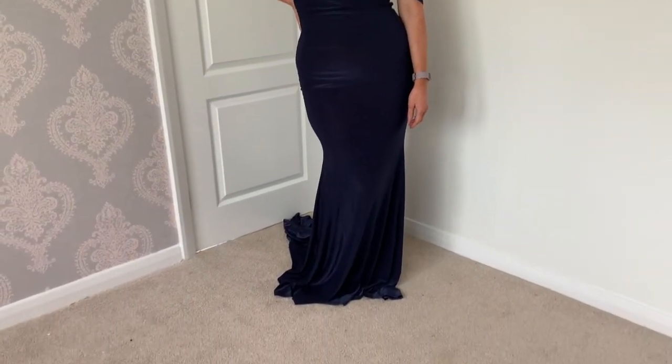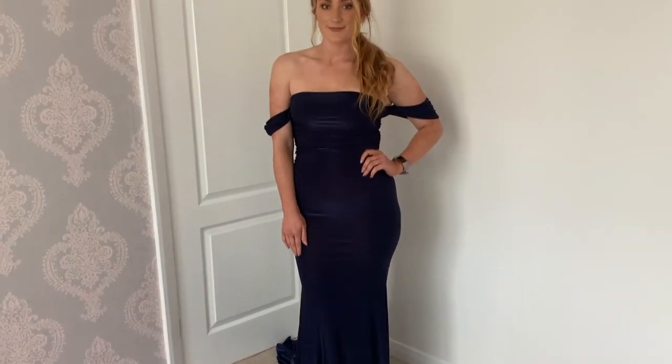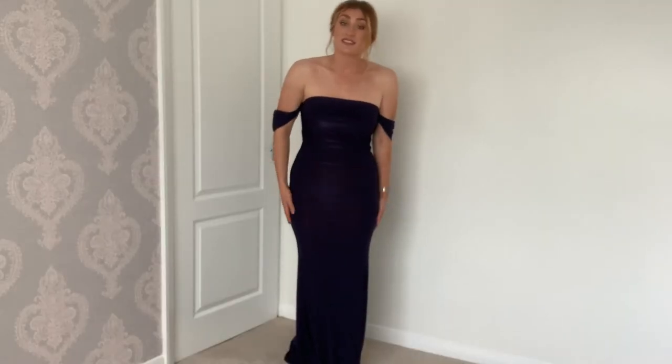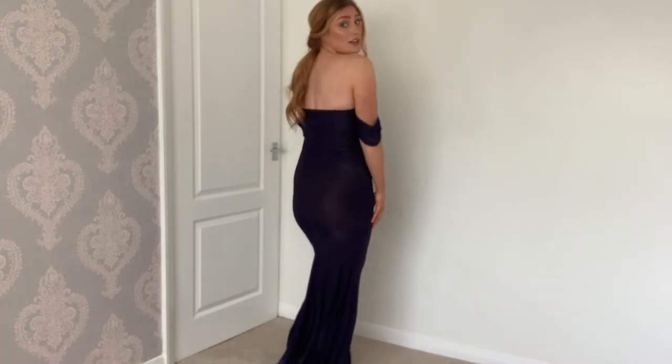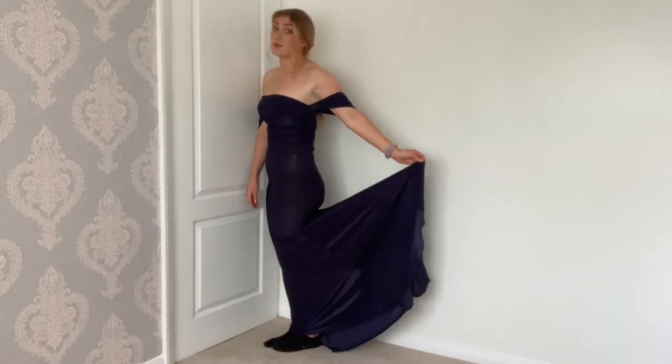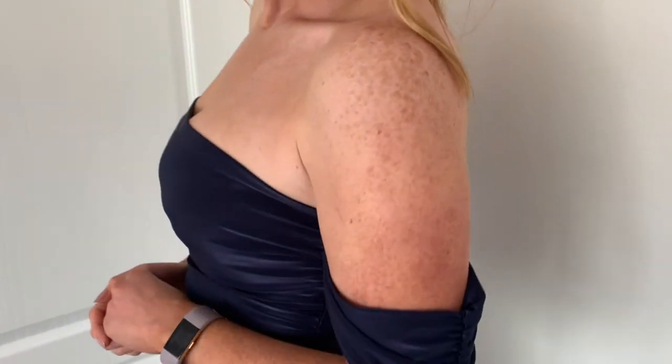I actually really love this, however it is a wee bit see-through and I don't think that's on the size, like the stretchiness of it. I think that's just because it's single lined. This bit here is double lined, so that's not see-through. It's quite see-through, kind of like on the legs, the kind of bum area. It's got a lovely big train on it, which is beautiful. Obviously, it's like strapless, but it comes up high enough that you can wear a bra and then across the front.